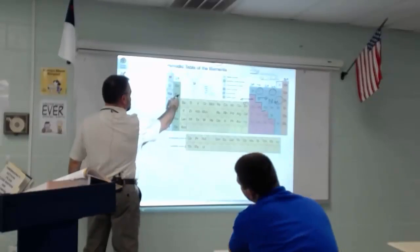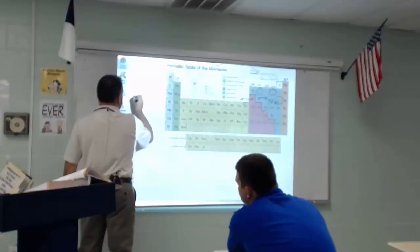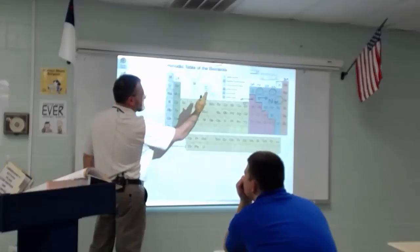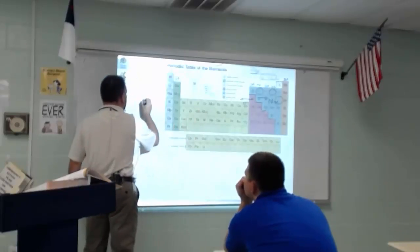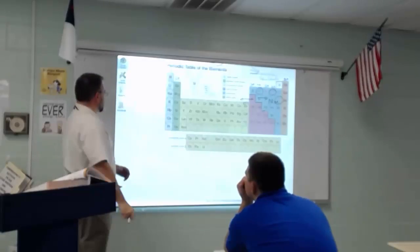Magnesium has 2 valence electrons. Actually, to do it technically right, I'll go here and here. The fluorines, they're at column 7, so I'm going to put at least 1 negative this way. I'm going to change these to X's because it's my metal. I know I'm going to give them away, and I want to keep track of them. So I'm going to try to get rid of 2.